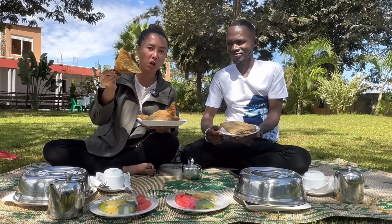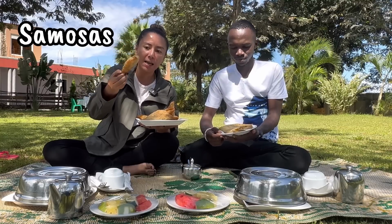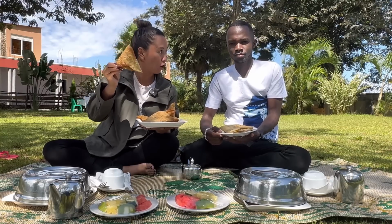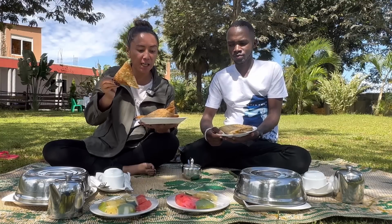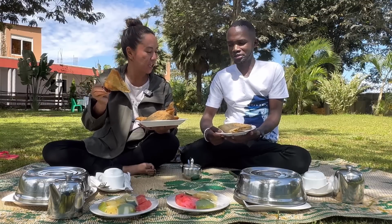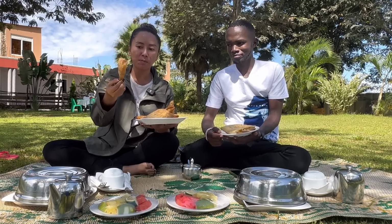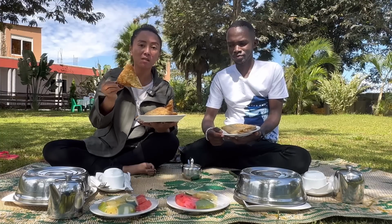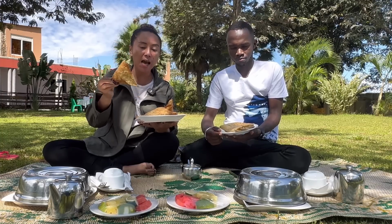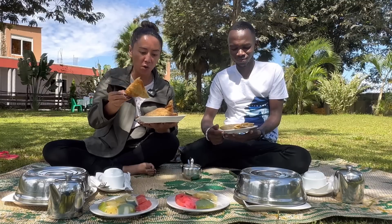Right. This one is called samosas. So, samosa is typically a wrapper na merong laman sa loob. It has different kinds of fillings from beef, chicken, and vegetables. But right now, we are having the vegetable type. So, ano yung nasa loob ng vegetable, guys? Meron silang green peas at meron pang carrots. Merong green pepper at kung ano-ano pa.